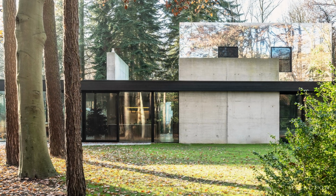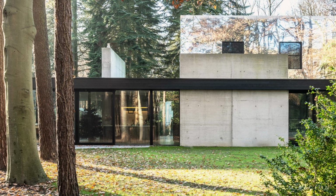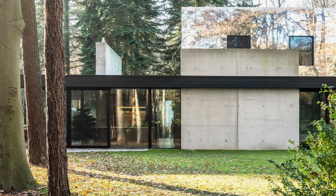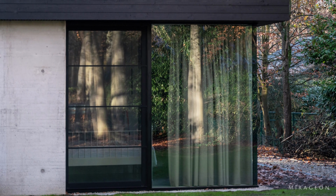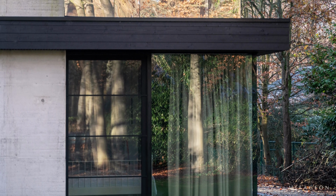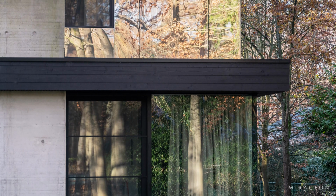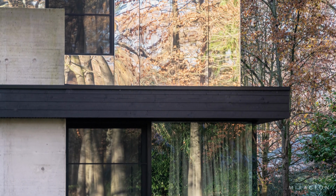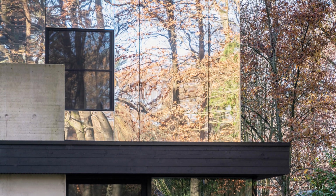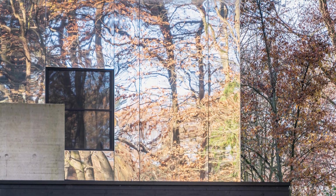Although it may seem like a risk for bird collisions, Studio Okami assures that condensation running in vertical stripes helps prevent such incidents. In the Belgian climate, the panels remain non-reflective for most of the day due to condensation. They also argue that mirrored surfaces are far less prone to bird impacts than glass facades.